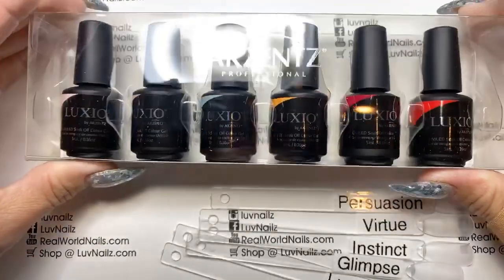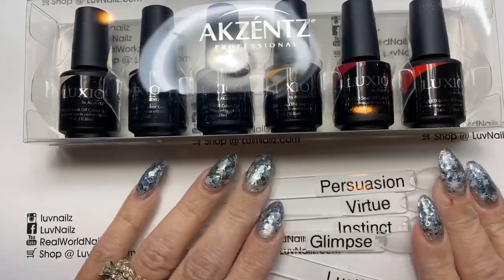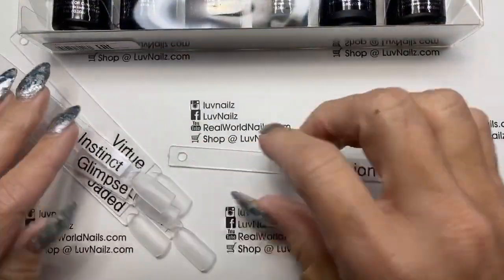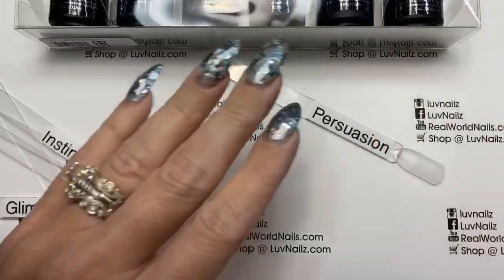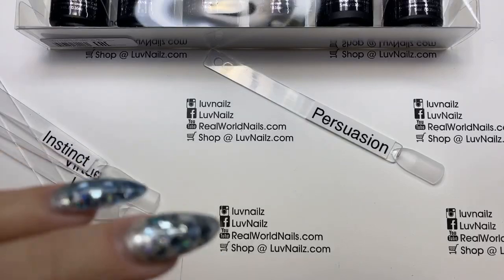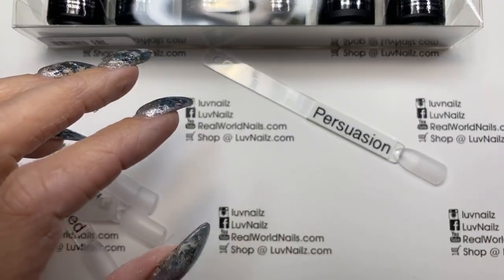But these are the new collection. So I'm going to get started. I'm actually going to paint them for you and talk about comparisons on them. So let's go ahead and start with Persuasion. This one is going to be, I think, the most popular of the collection.